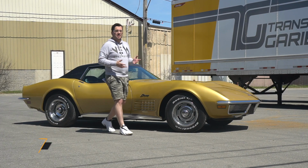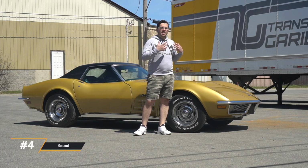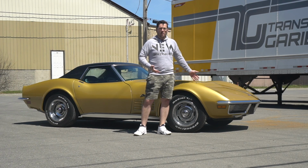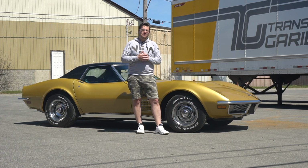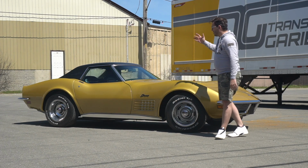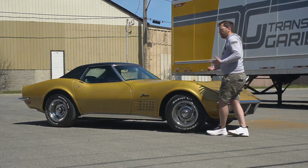Number 4 of the things that I really enjoy about that car is the noise it makes. I mean, you can't go wrong with a big block Chevy 454. It's a really big engine, and it sounds like a speedboat. You're driving on the highway with that car, it sounds like a boat.